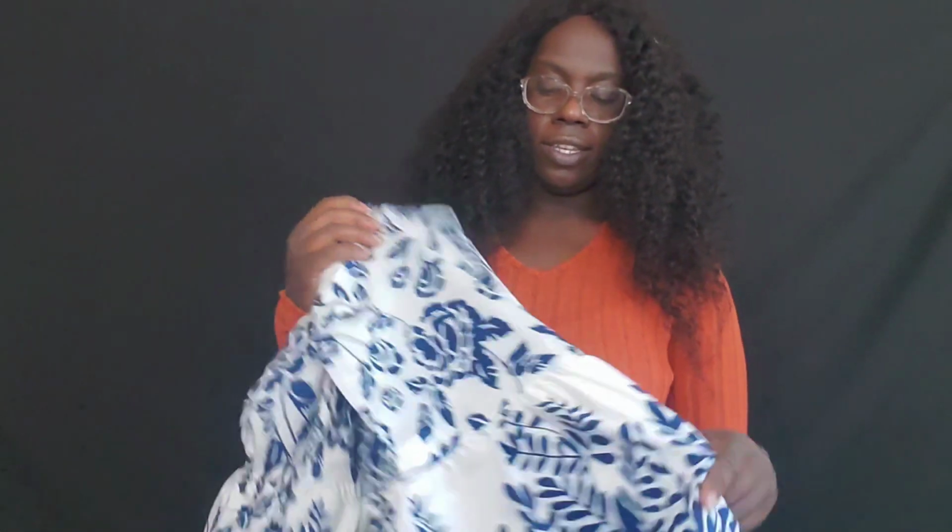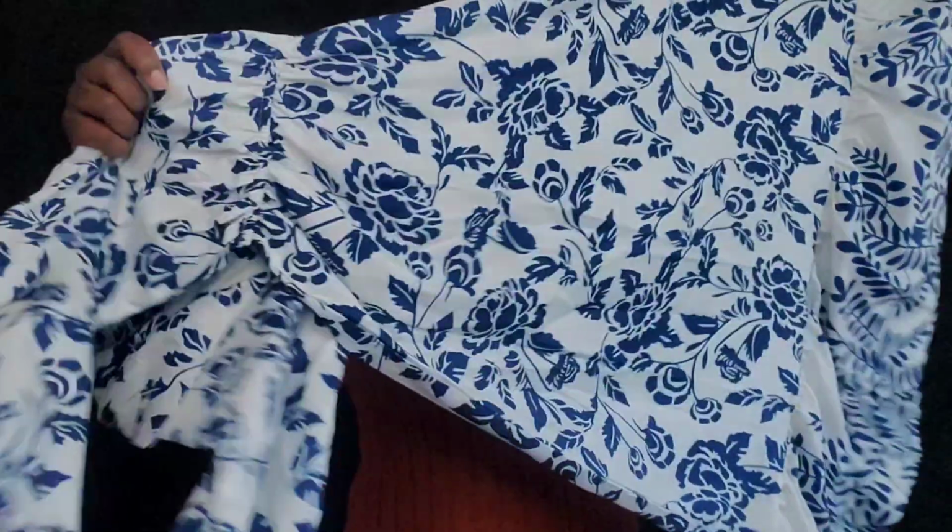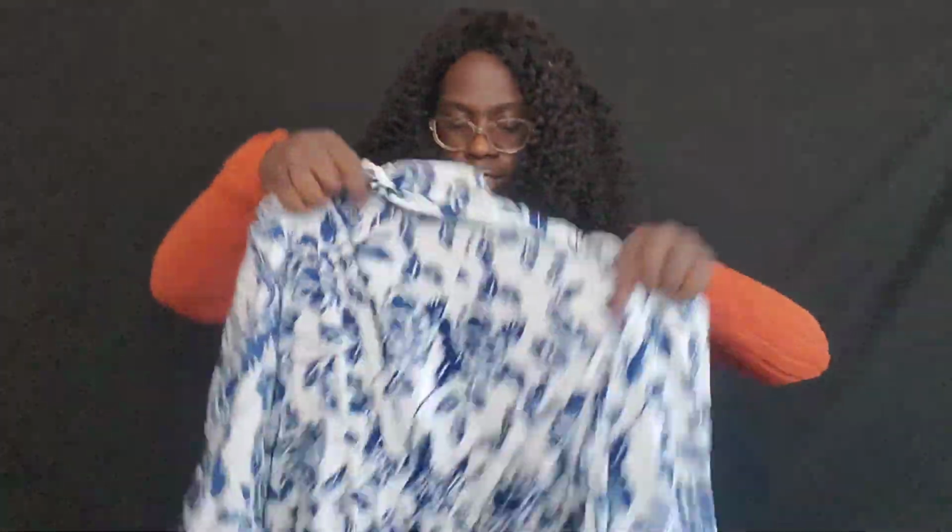Alright. Here goes another white and blue dress. Like I said, I wanted to try to do more whites. And here goes some blue. White and blue is amazing. It's giving silk, giving suede, it's giving smooth. Ooh, this is a whole lot of dress. Wait a second. This is a whole lot of dress, baby. It's another long sleeve dress too.